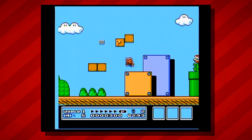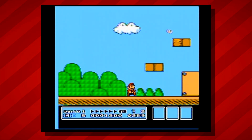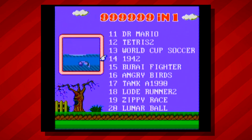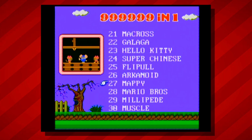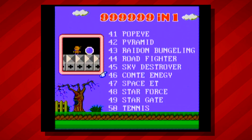Again, I think the sounds might be a little bit off, and the colors don't seem exactly right, but, you know, overall it works. Oh, here we got Angry Birds again! Alright. But yeah, most of these appear to be just unlicensed, like, normal NES games. Doesn't look like a whole lot of bootlegs.